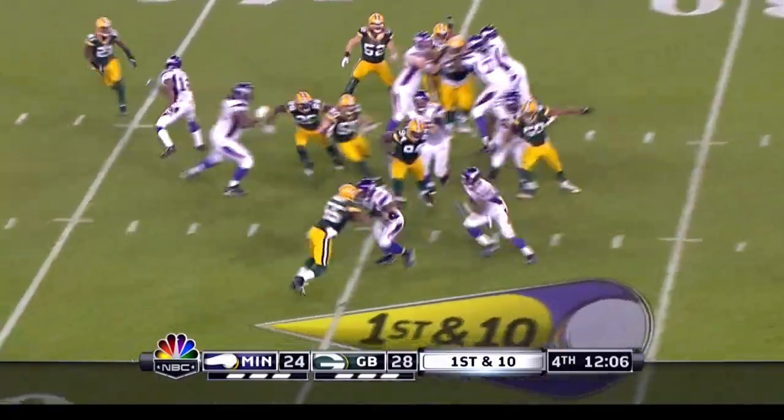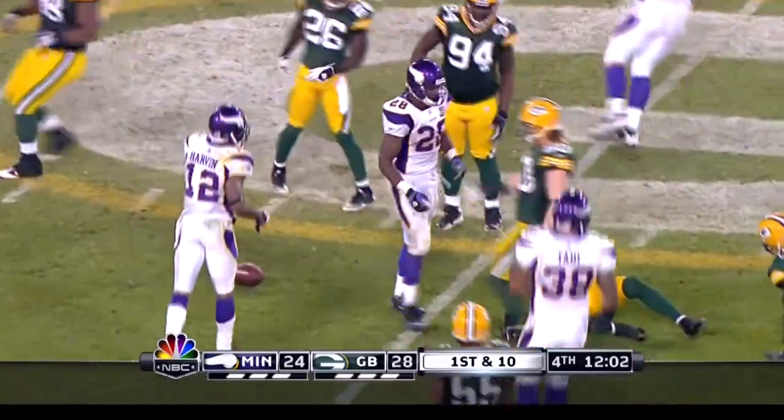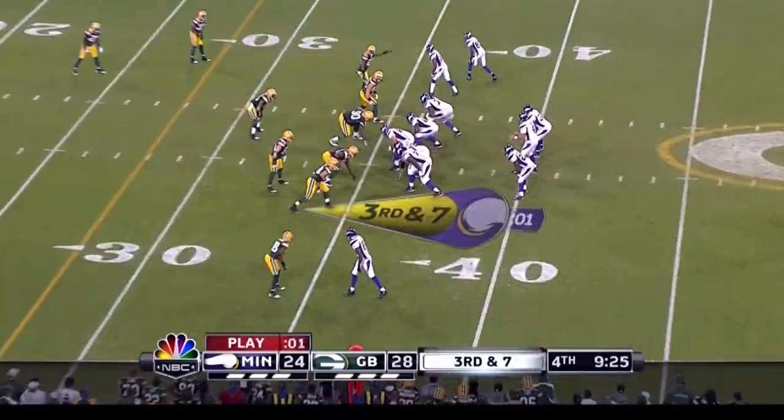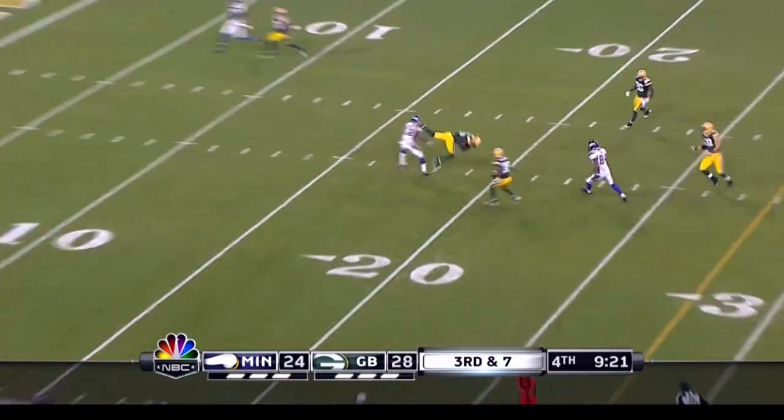All right, so here come the Vikings. Adrian Peterson, who was over 130 yards on the night, 17 yards there. This is the patience Eric Bieniemy, his running back coach, was exemplifying in the offseason, trying to get him to understand patience as a running back.